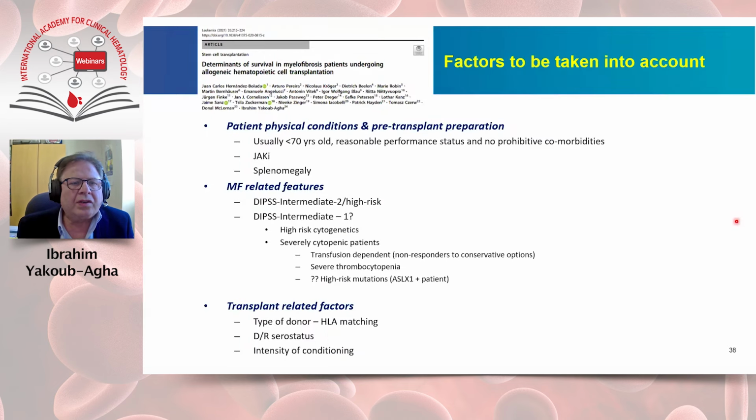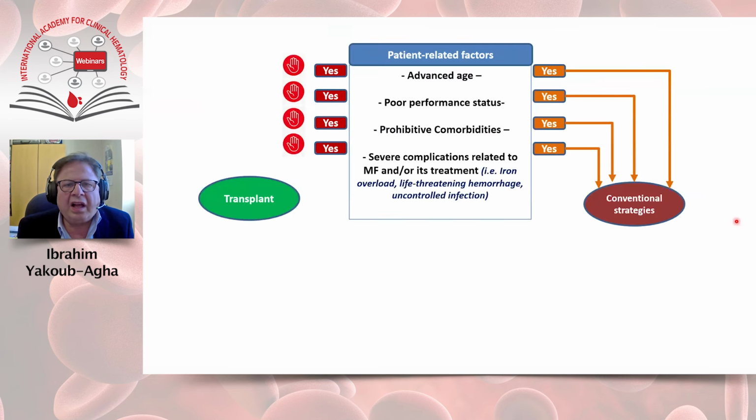This is work with Juan Carlos Hernandez Boluda with the Chronic Malignancies Working Party. We can see here there are factors to be taken into account when we decide for transplantation or not. First of all, patient physical condition, pre-transplant preparation, disease-related features, transplant factors, etc. So let's go through these factors. First of all, patient-related factors: advanced age. The median age of myelofibrosis is something like 67 years old. So this is really a disease for old or elderly patients.